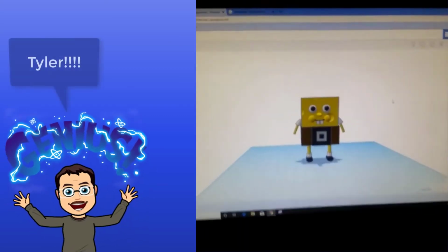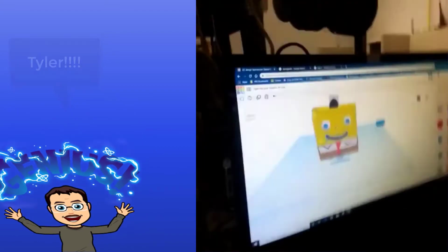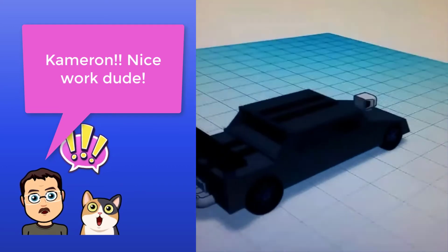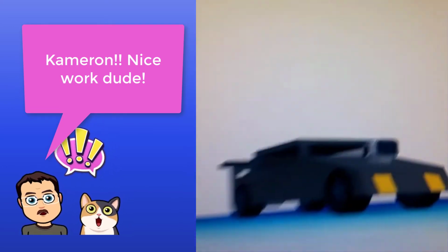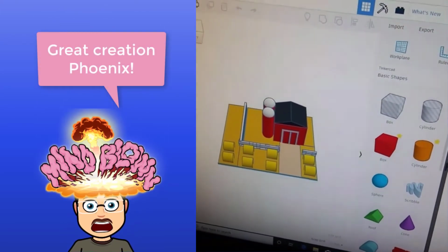Hi, I'm Tyler, and this is SpongeBob. This is Desiree, and this is her SpongeBob. I think mine's better. It's a Modtech car I made.